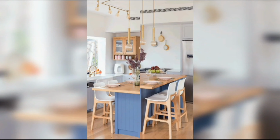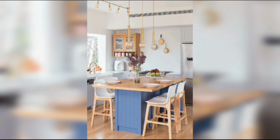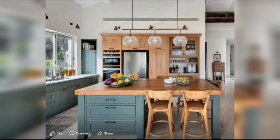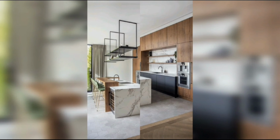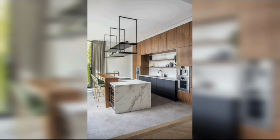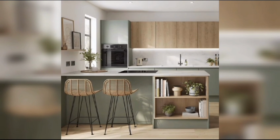And open shelving and hidden storage. Open shelving is making a comeback but with a twist. Combine it with clever hidden storage solutions to maintain a clean and organized look. Showcase your favorite kitchenware on open shelves while keeping clutter out of sight. It's the perfect balance of aesthetics and practicality.